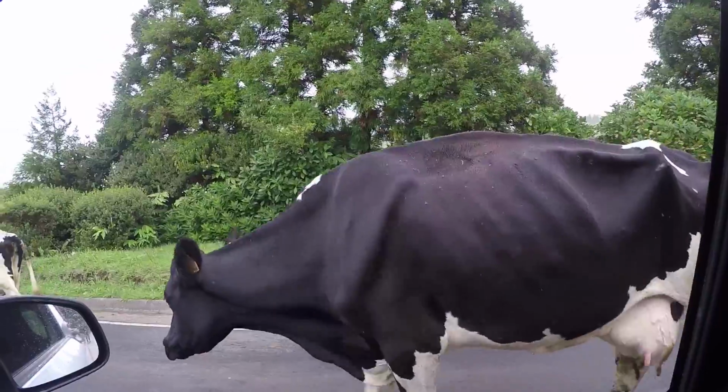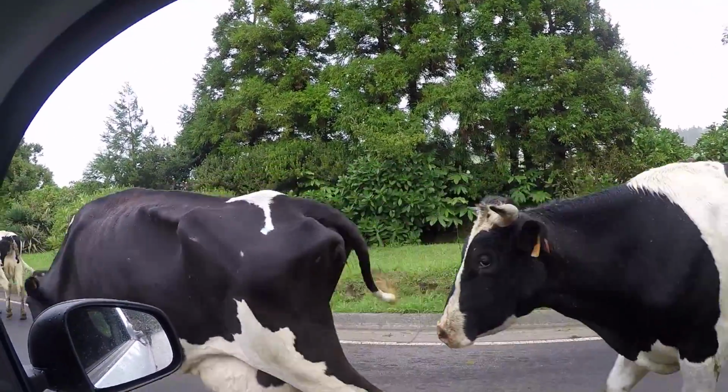Lots of cows here. Hi, buddy. They're going faster than me.